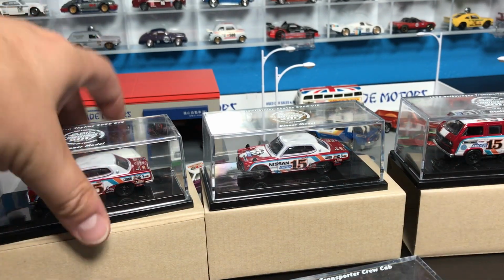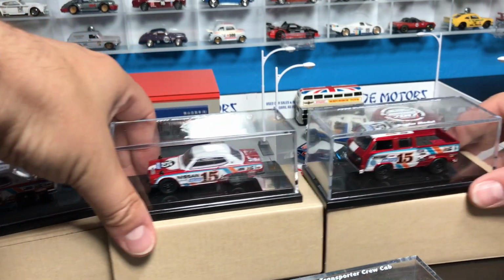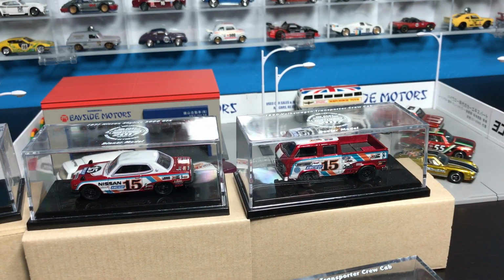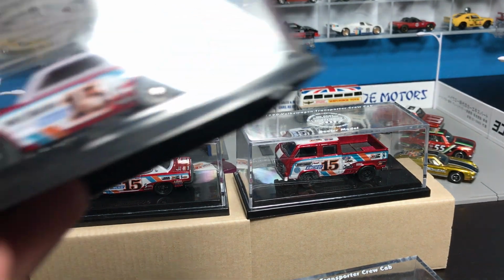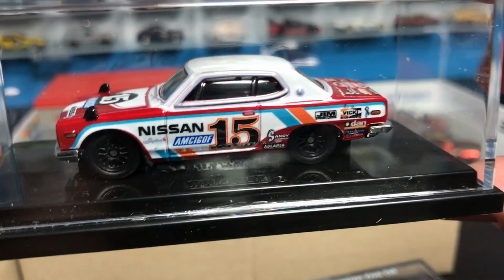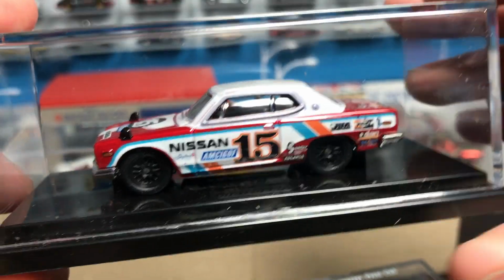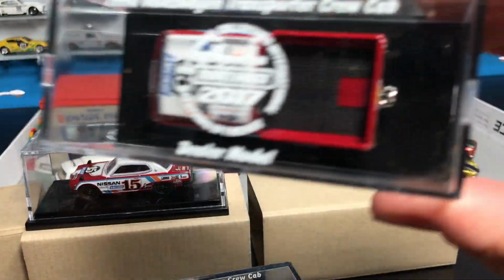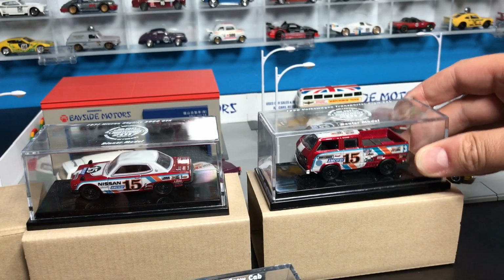Officially, move these out of the way. There are your two Gathering models for the 2017 Matchbox Gathering of Friends. Early registrants will get this chrome base, and then some people will get the dealer model with the equipment, and some people without.